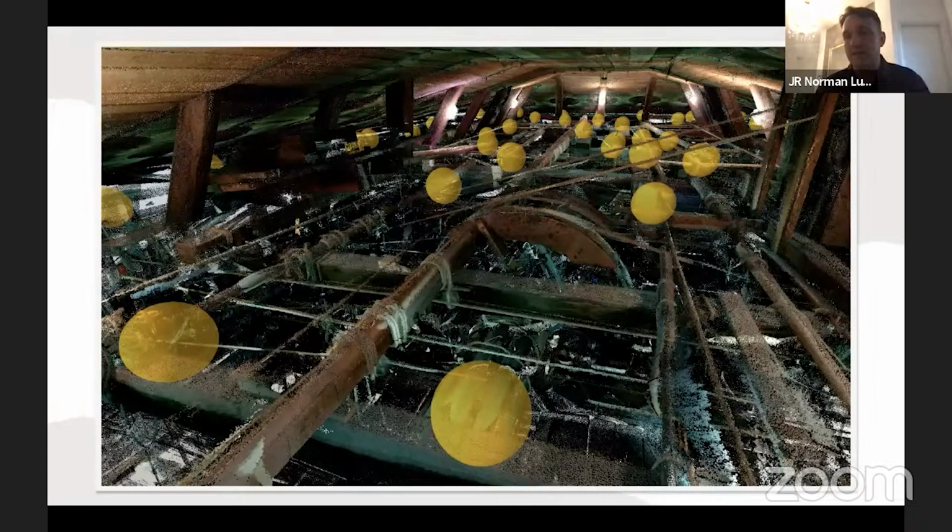But the beams themselves were too close for recognizing with these orbs, but I got them when I did the next level below. So I worked my way from head to toe and below, right below the decks, to capture all of the stage machinery, every single fiber of rope, every pulley, the way they tied the knots. I even got the playing cards that the stagehands used in the attic. I've got those in the 3D scan.